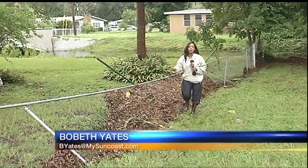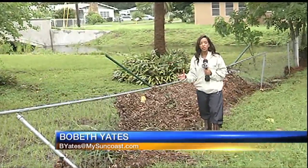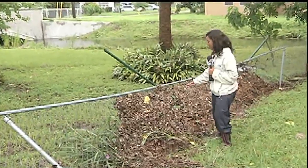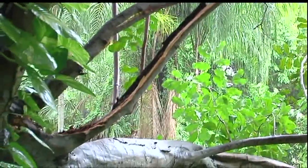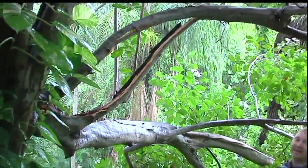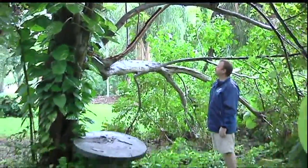Well, it's a nightmare many thought was over. Water from Wares Creek rising up into people's yards and homes. But as you can see from the residue left behind, the issue is still here. So the force of the water actually split that branch. Wow. Scott Blanchard gave ABC 7 a tour of his backyard.